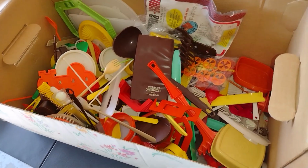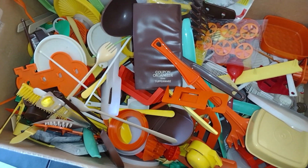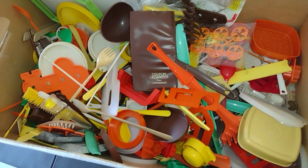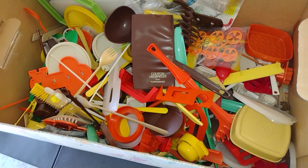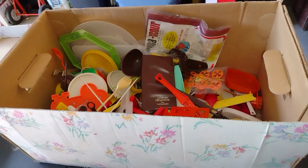Yeah, it's reduced quite a bit from what it was originally, but it's just been sitting up here, and I don't think I pulled it out at all last summer. I think I forgot about it. So, yeah, it's time for it to go.